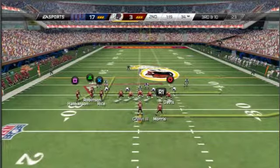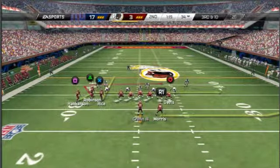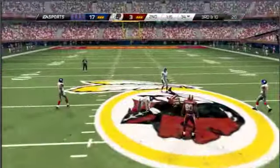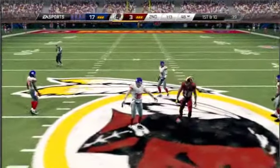Alfred Morris lined up in the backfield. Third down and 10. Going across the middle. He brings it in here, and he's got the first.